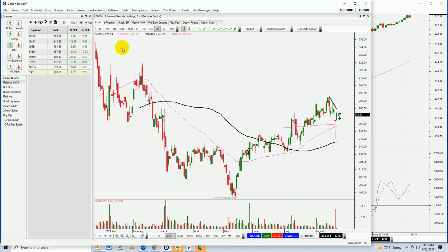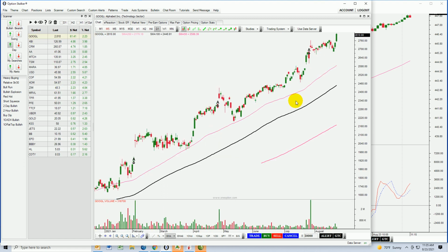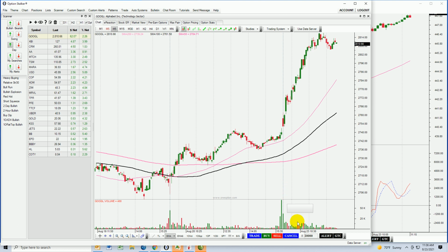We want stocks with heavy volume. So I'm going to go into my heavy buying list, and this is your pick of the day. Google, love it. You can see downward sloping trend line, breach to the upside. Stock closes on its high of the day Friday, and look at it today through that horizontal resistance level. And really nice tight price pattern, upward sloping. Google looks fantastic. Let's go into the 5-minute chart. You can see very, very heavy volume.